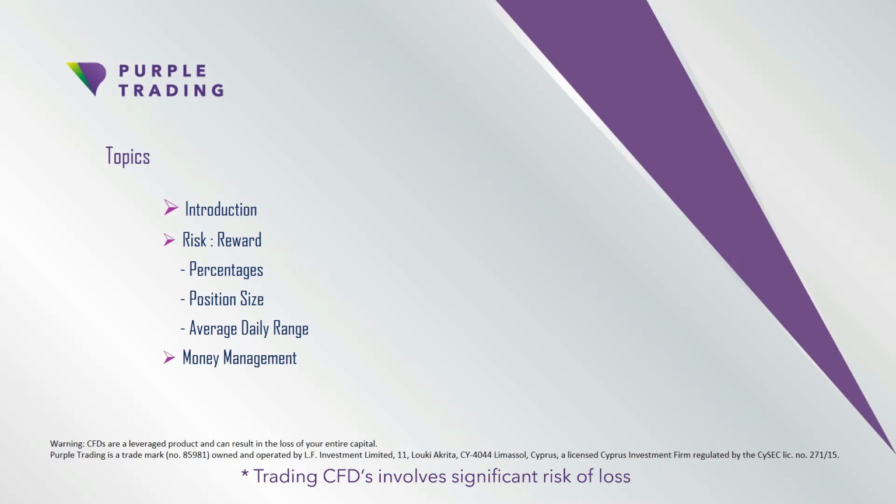So the topics we're going to look at, I'm just going to go over the introduction, some things that I've seen and how we can improve on from my own personal experience and handling traders and mistakes in the past. Risk reward, and we're going to look at percentage exposure relative to your account, the optimum position size you should consider when determining your exposure, and the importance of the average daily range to gauge the potential of making a winning trade with a take profit, and at the end how this all ties in with the money management concept.